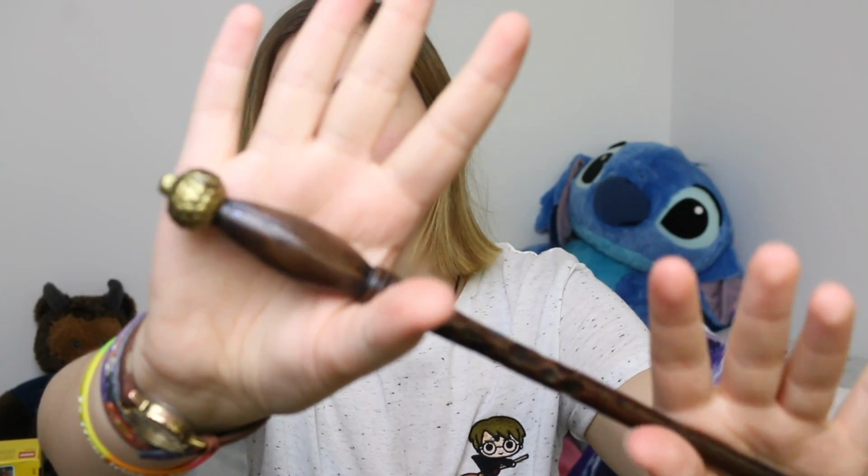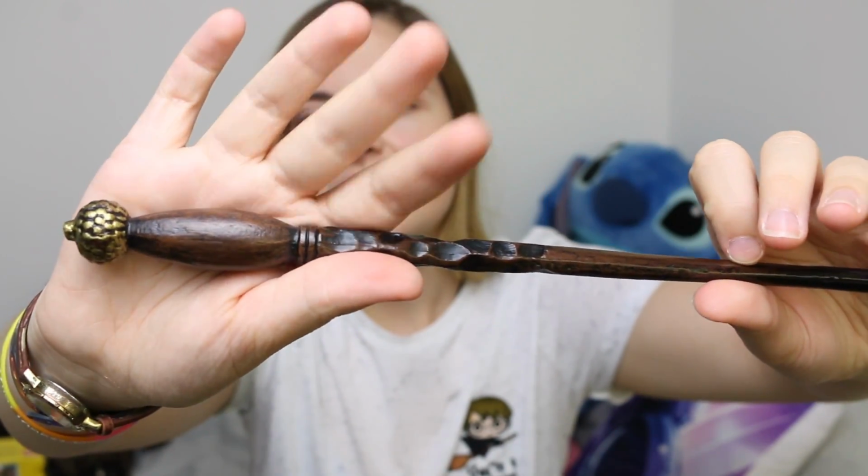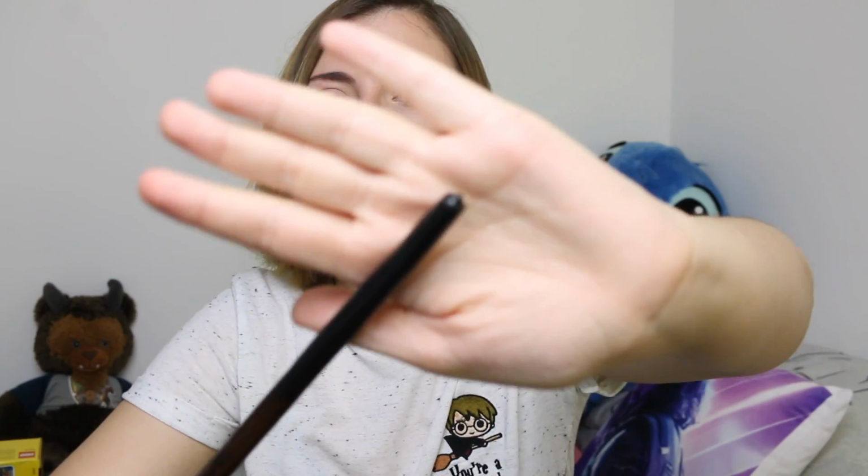But this is my wand. It's got a little acorn kind of thing on the top, and then it's got this really cool detailing just here, and it's just so nice. And then obviously the interactive part is just there, and it's really, really light and nicely weighted, and it feels like my wand. It feels right in my hand. It's so odd.